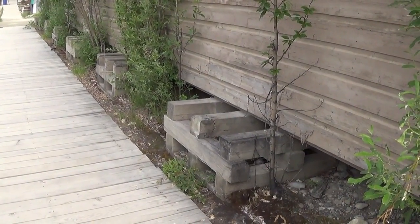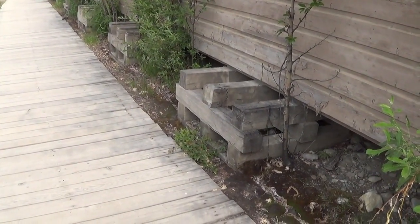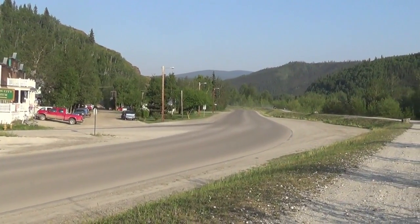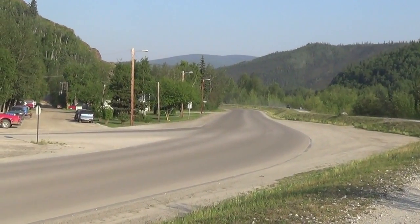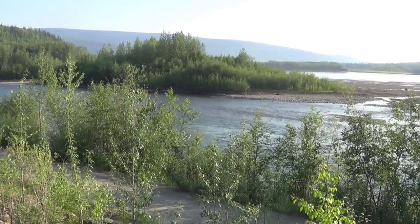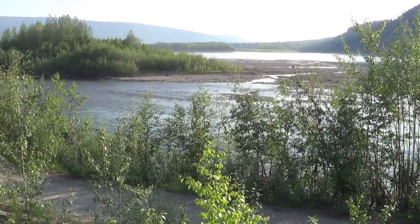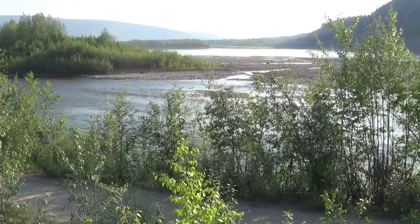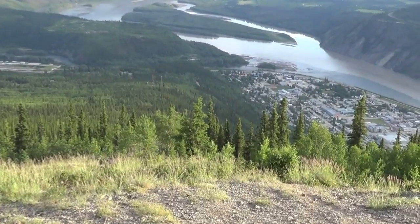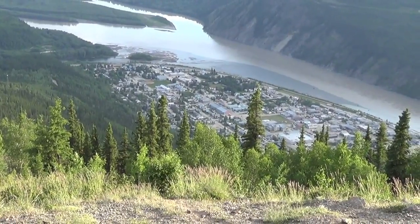Here the houses are built up on blocks so that the warmth from the building doesn't penetrate the soil and conduct itself to the permafrost. Now coming down this valley is the Klondike River, and it flows here into the Yukon. And it looks to me that both rivers are low, so maybe we're having a very dry spring. Dry and warm. You can see here from the top of Midnight Dome how the clear Klondike water mixes with the muddy Yukon water.